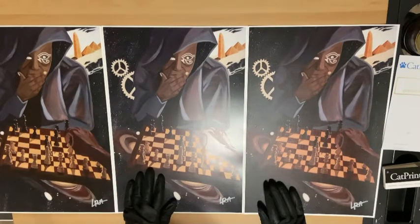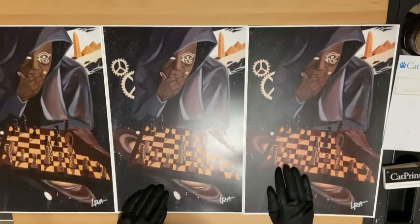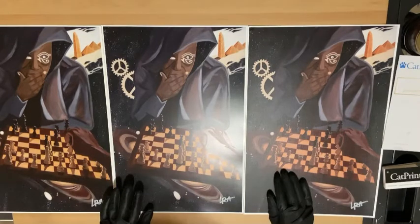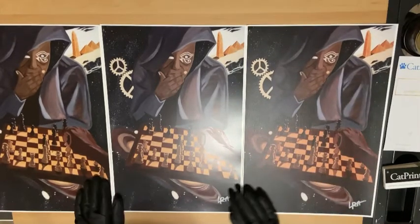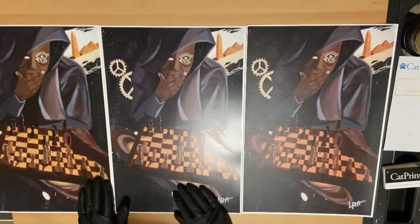Maybe this one, but both of these are a lot closer than this one. I think that if this one was a little more color corrected to be more like these two, it would be a clear winner just because of the paper thickness, and of course I think people would appreciate that more. But these two are definitely high quality prints. Definitely I think a customer will be satisfied with them.